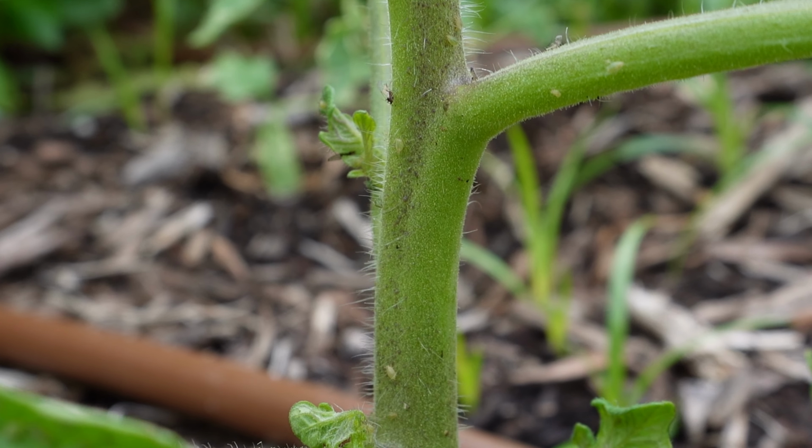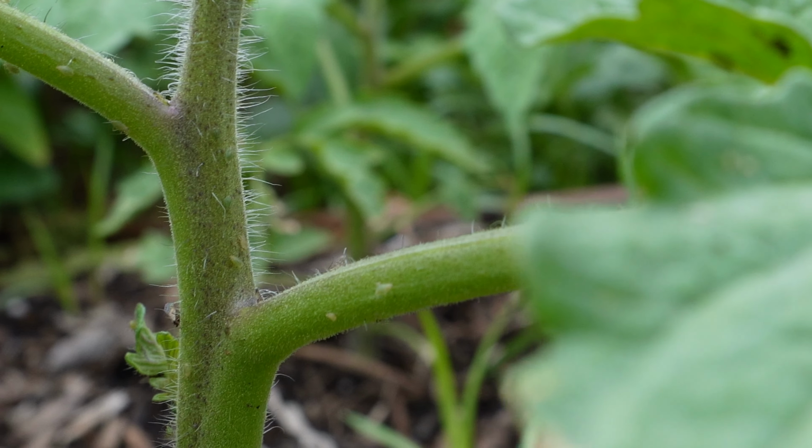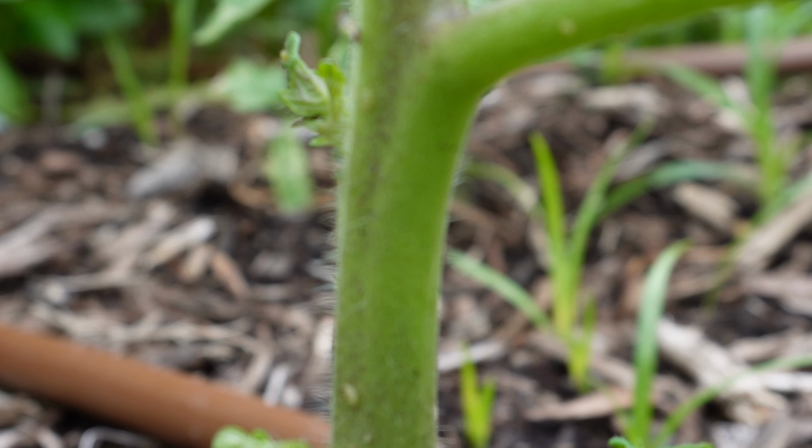I don't know if you can see them really well, but here's another close-up look at the aphids. You can kind of see some on this stem right here, and you can also see some along the main stem here. They're very small, so I'm doing the best I can to get a close-up.